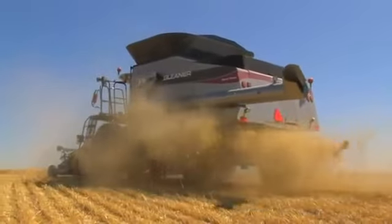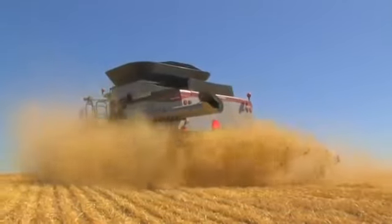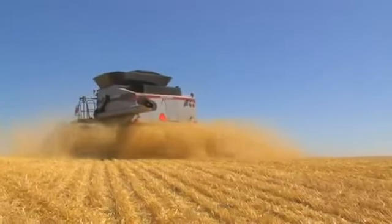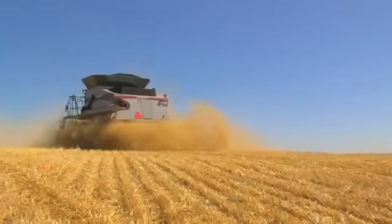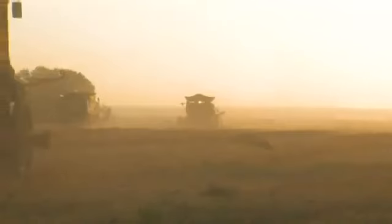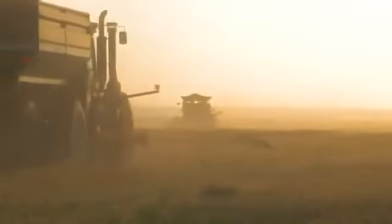For much of North America, harvest will soon be coming to a close. And for many, it's time to invest in the future of their operation. Many farmers are choosing Gleaner as their partner in their future success. And we're ready to partner with your farm as well.